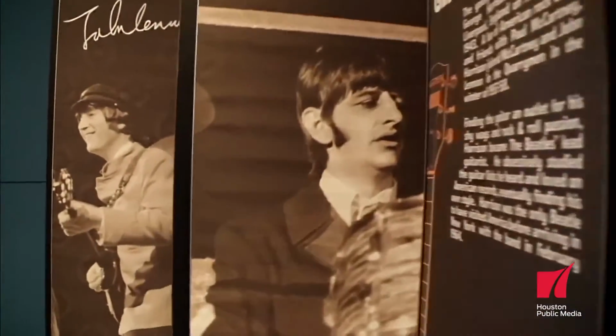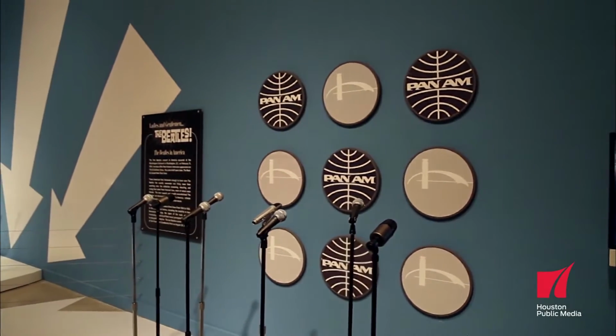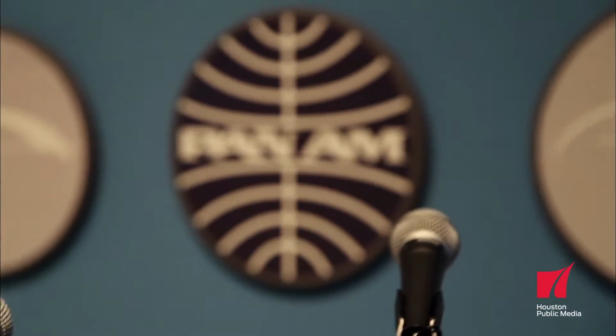When the Beatles arrived in New York for the first time, they were escorted into the Pan Am press room. So right here we're recreating what it felt like, what it looked like. Pan Am was the major airway at the time, and most people flew into the United States through Pan American Airways. So here we have the press room with the microphones and their logos in the back.